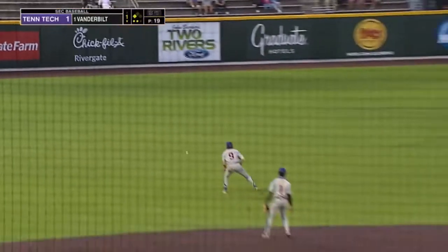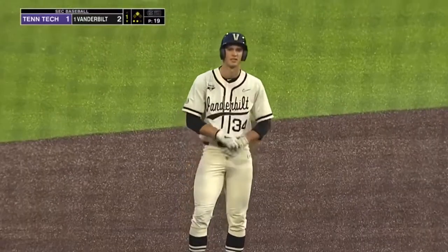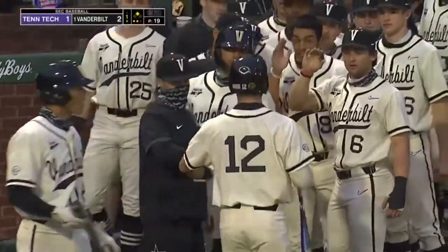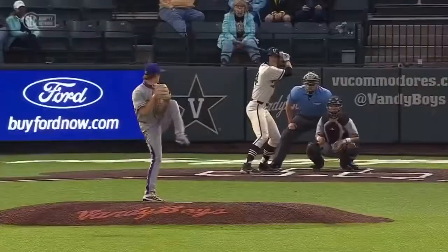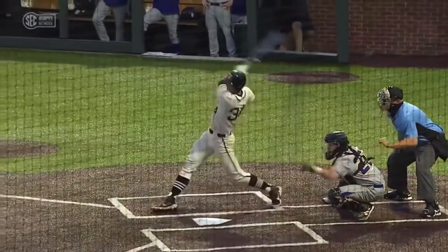Spencer Jones getting his stroke back. That's an RBI double. And Jones is, I mean, he's 6'7", but he does not play baseball, especially hit, like he's 6'7". I mean, take a look at the swing. Nice, short, compact. Ball in the outside corner, just nice little swing.